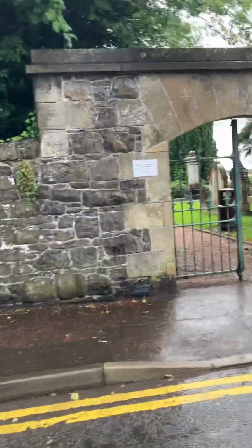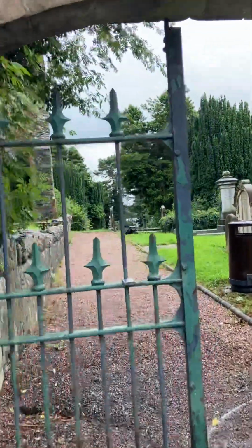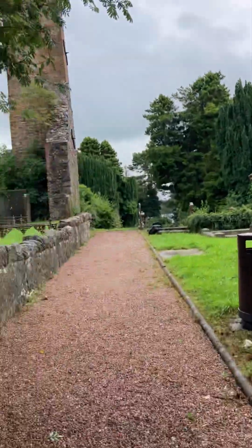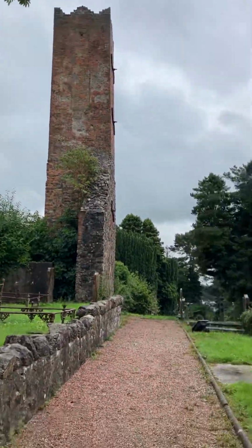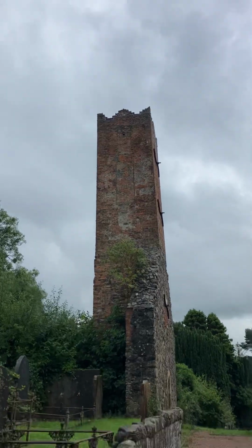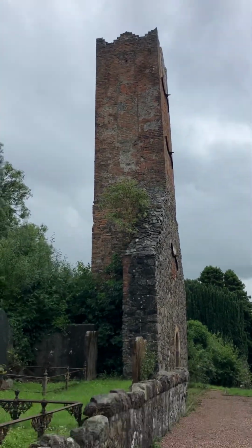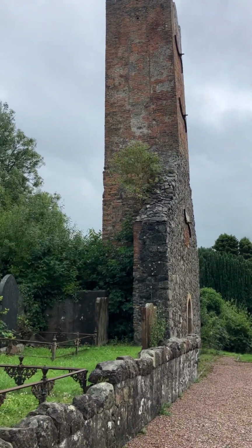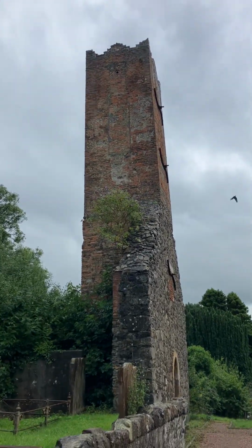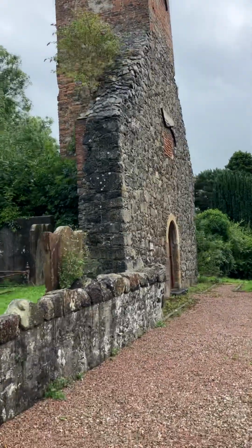very busy road this. So this burial ground here is part of the ruins of the old church, and as I say, you can see the tower there. Now that's all that's left of the church. But it's fantastic to have this tower, because this tower actually dates from 1637, so isn't that amazing, folks? That this actually dates from 1637.